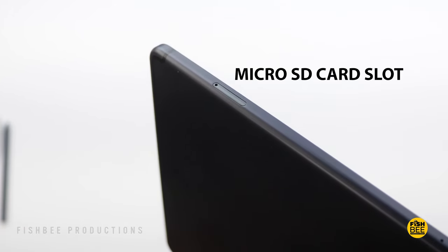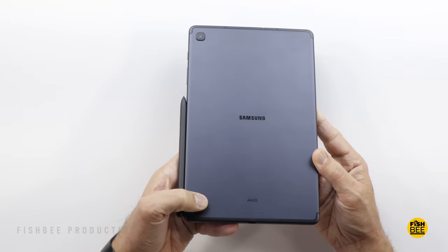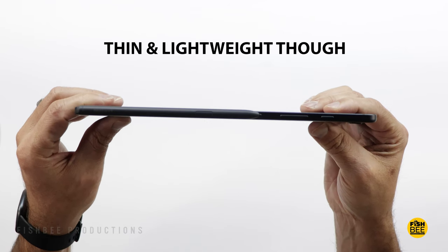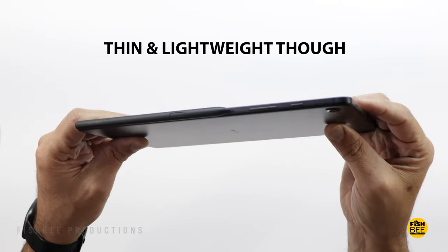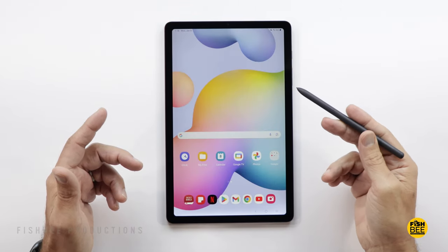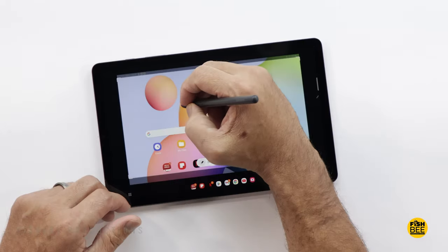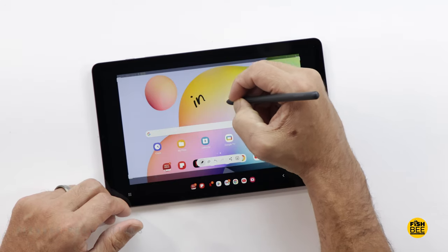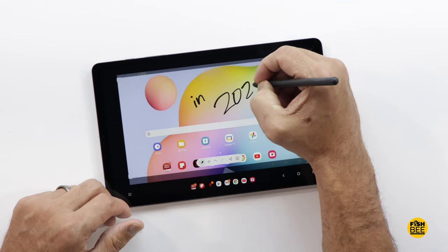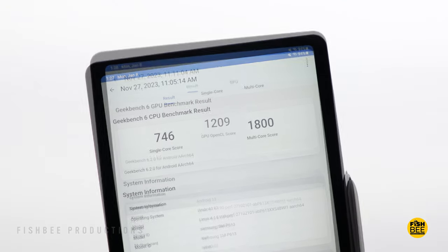Build quality is still fairly good in my opinion, but maybe slightly more dated now, especially when you compare it to the S9 FE, since those are a little more boxy in shape. But this one is a little bit smaller, so some people might like that. I still feel like this is probably the best entry-level tablet if you're into drawing or, say, taking notes, that sort of thing.